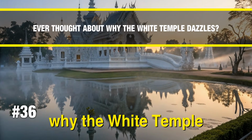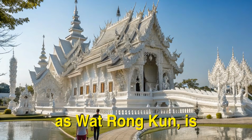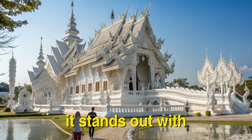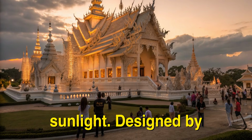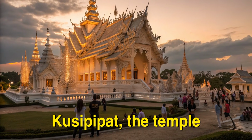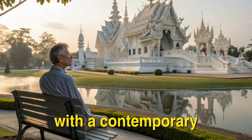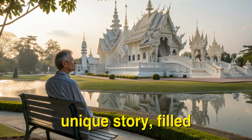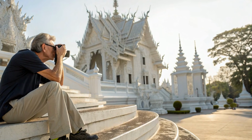Ever thought about why the White Temple dazzles? This stunning site, known as Wat Rong Khun, is not your typical Buddhist temple. Located in Thailand, it stands out with its brilliant white mosaics and reflective mirrors that shimmer in the sunlight. Designed by the talented Thai artist and architect Chalermchai Kositpipat, the temple combines traditional Buddhist architecture with a contemporary twist. Each element of the temple tells a unique story, filled with symbolism that reflects the journey from darkness to enlightenment.